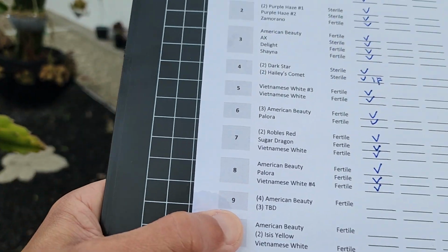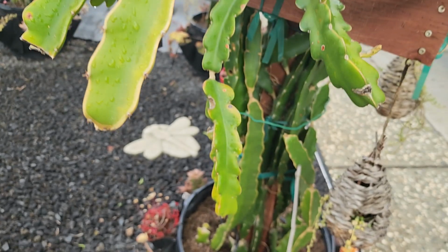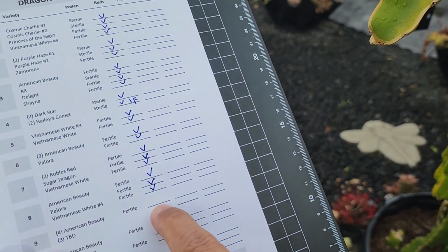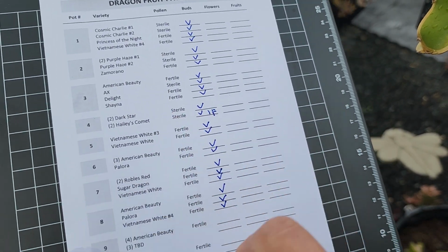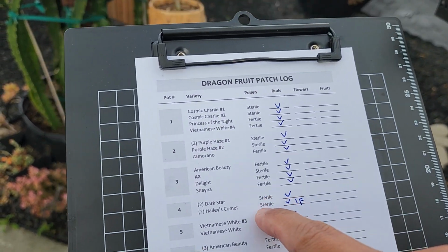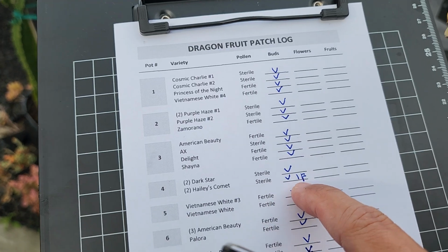Finally, we come over here. We have American Beauty and 3 to be determined. The 3 to be determined ones were given to me by friends, so I don't know what variety they are. I don't know if they're fertile or sterile. Fertile means you can use their own pollen to pollinate themselves. When it's sterile, you need to cross-pollinate it, just like Halley's Comet, the one that has a fruit.